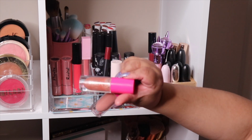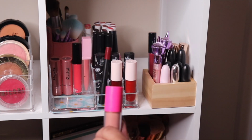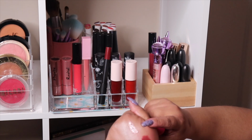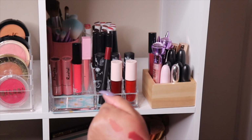Next up, we have these ones. These are from BH Cosmetics. These are glosses and they're very pretty. I like that this one has a tint to it. When you put it on, it's not completely just a gloss. It has that nice shade on it and you can just throw something on your lips real quick without needing a lip liner.